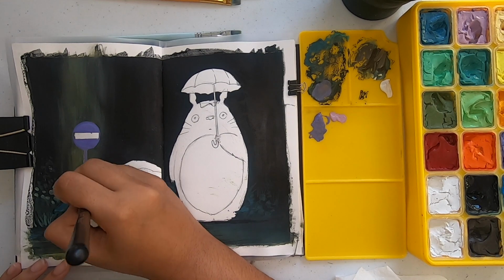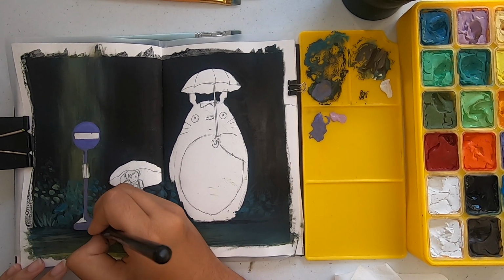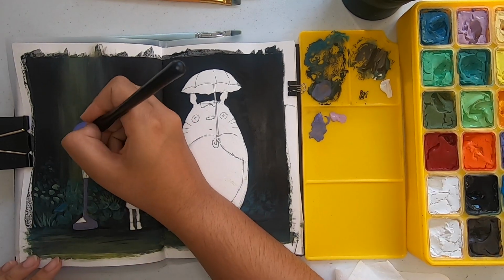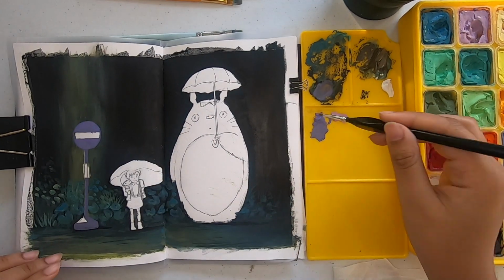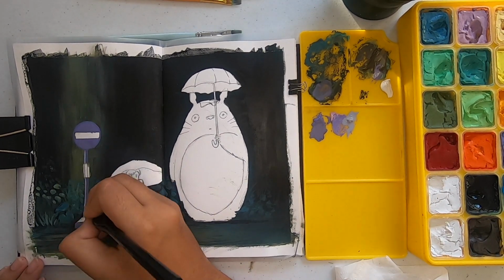Oh, also, I don't know about you, but my hands tend to shake a lot when I'm painting something that requires a lot of precision, like painting the bus stop stand. It took me a while because my hands were shaking and I was trying to get the line straight.